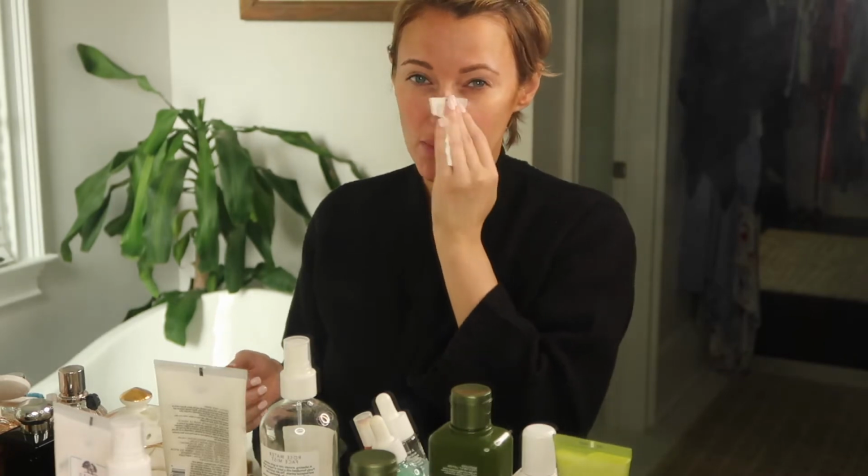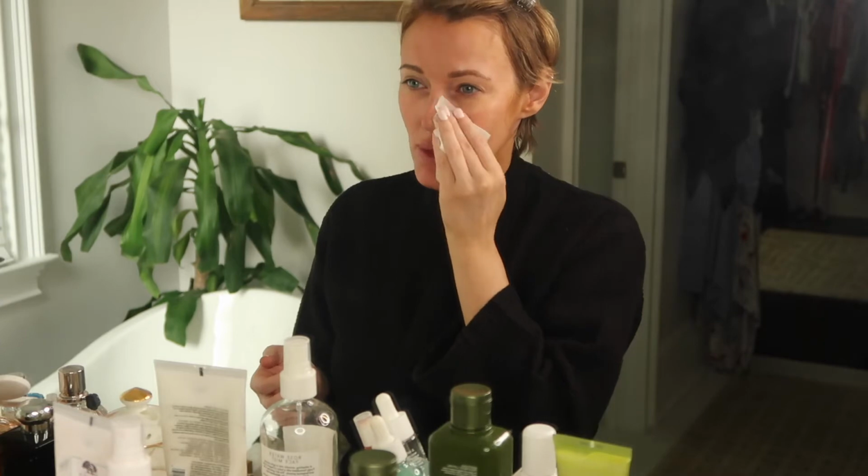I do try to concentrate it on the areas where I see the most enlarged pores and blackheads and things like that. Also helps with texture in the skin. I have some texture here just from days of acne as a teenager. And this is helping smooth that out a little bit.